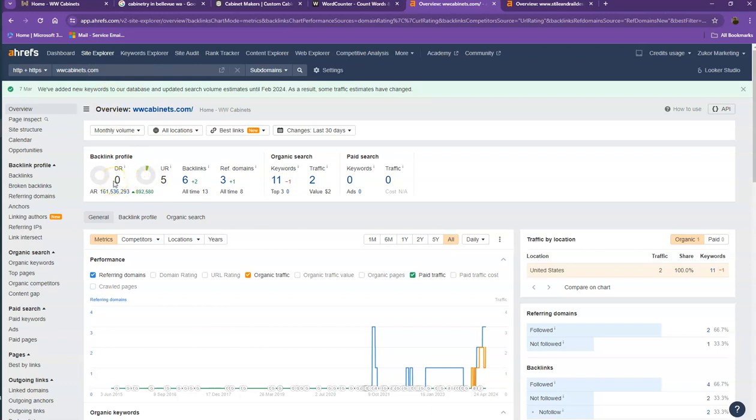So this is the level of trust that Google has in your website, and UR is the strength of your website. Backlinks, on the other hand, these are other websites that refer to your website, so they're like shoutouts from different directories like Yellow Pages, Yelp, and the like.